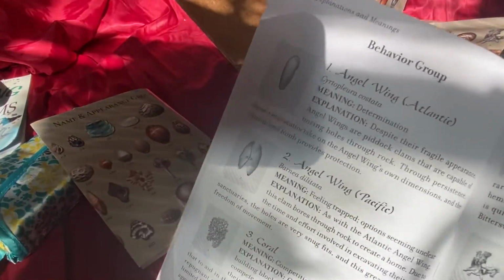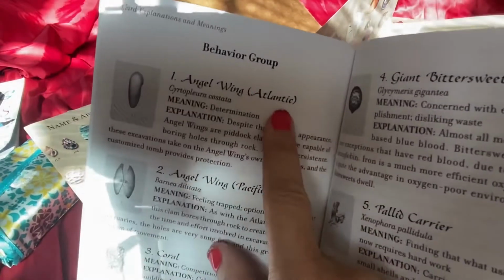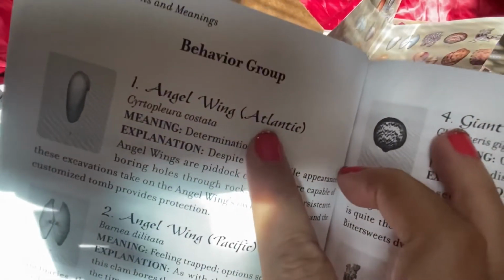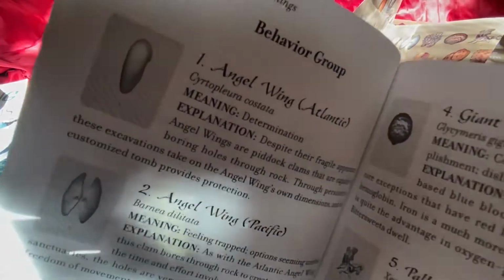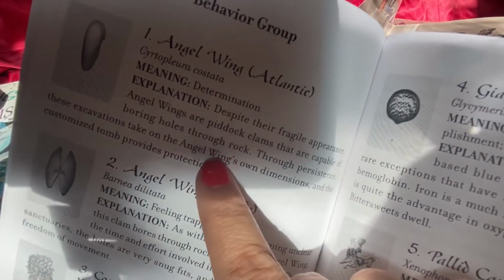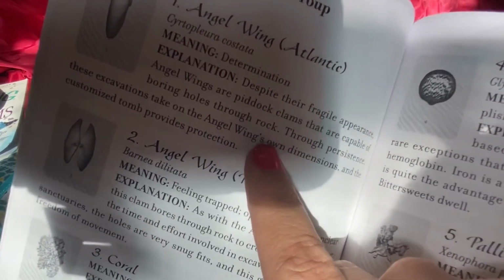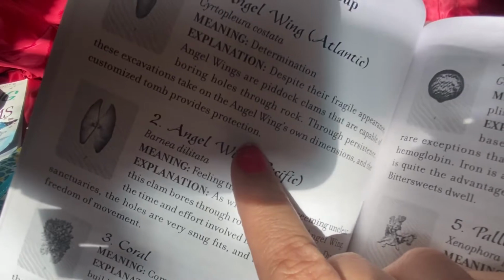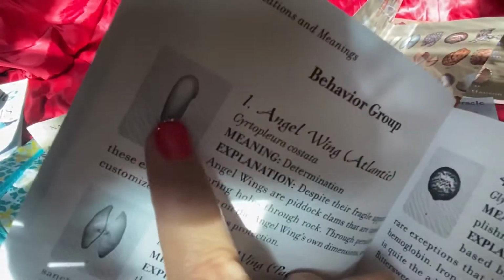Number 1 is called an angel wing. And it's found in the Atlantic, where I live off of. This is the meaning of the shell's real name. It's like herbs, you know, an herb always has a Latin name. And the meaning is determination. And then the explanation: despite their fragile appearance, angel wings are piddock clams that are capable of boring holes through rock. Through persistence, these excavations take on the angel wing's own dimensions, and the customized tomb provides protection. See, divination from shells.